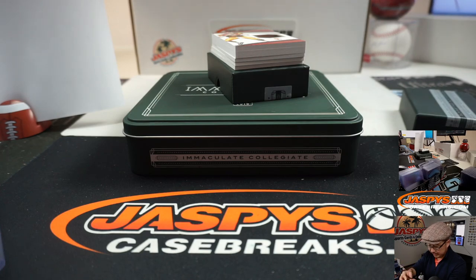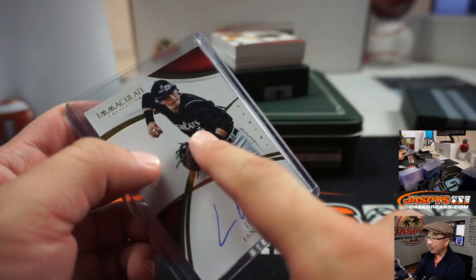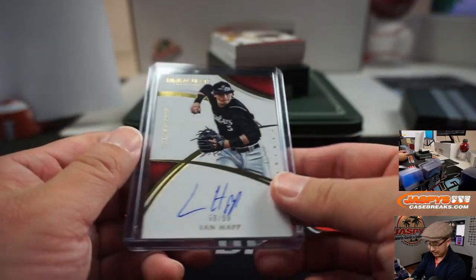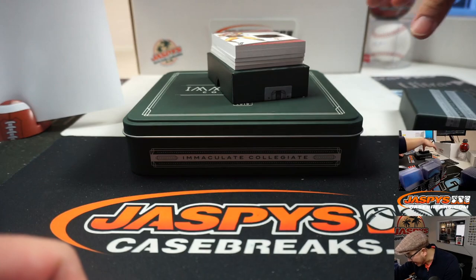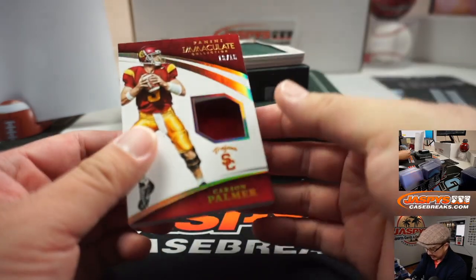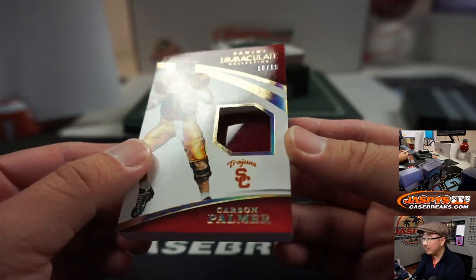In his college gear, a Cincinnati Bearcat, I think. What is a Bearcat? We'll look that up after this break. And this big piece right here, maybe a helmet? Piece of a helmet? It's out of 15. It's Carson Palmer in his USC gear, 10 out of 15. That must be part of his helmet.